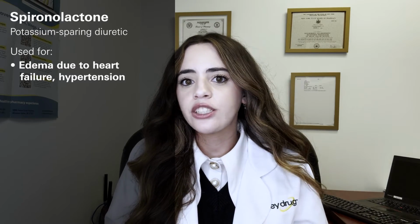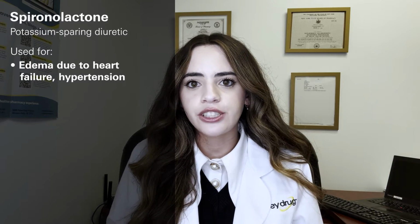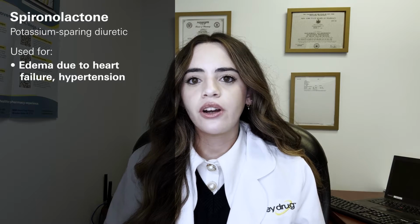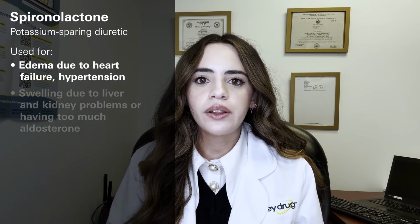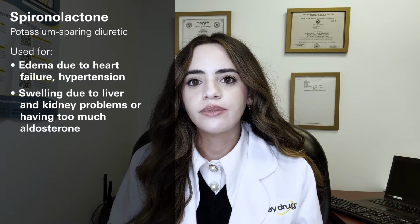Initially, Spironolactone was primarily used as a potassium-sparing diuretic, also referred to as a water pill, to treat conditions such as edema, or swelling that is caused by too much fluid, heart failure, or hypertension, or high blood pressure. However, over the years, its uses have expanded beyond its diuretic properties. Spironolactone may also be used for swelling due to liver and kidney problems or having too much aldosterone.